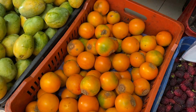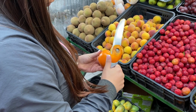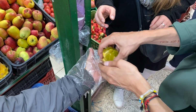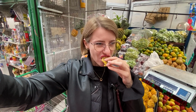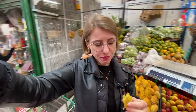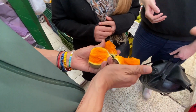And this is Lulo, a very unique Colombian fruit that's mainly used for juices because it's very sour. Give me one piece. This has a lot of seeds, and it's going to be very sour. It's like a very acidic kiwi, I think. Wow. Usually they add a lot of sugar to these juices, but you can actually eat it like this, but not too much. It's very acidic. Have you ever tried that? Have you? Yes. No. She has.